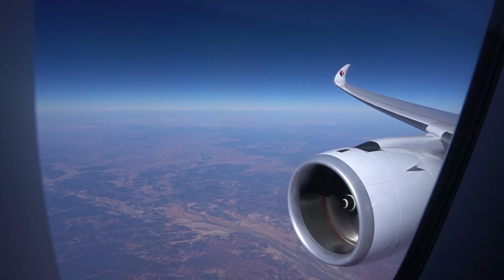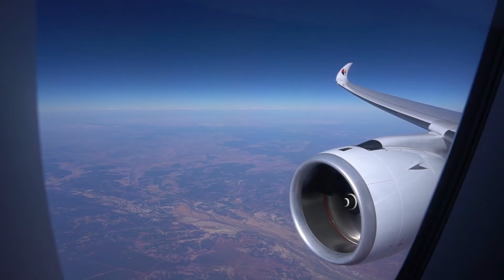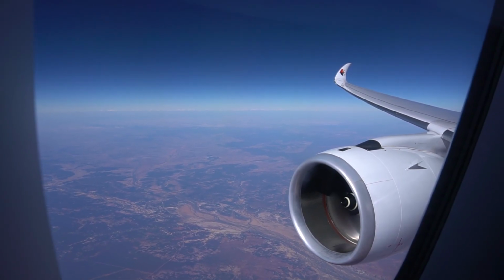The view as we were flying over the Australian outback was pretty impressive, and to celebrate that view, I had some more dessert wine.